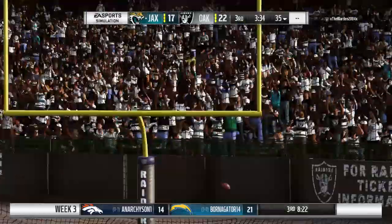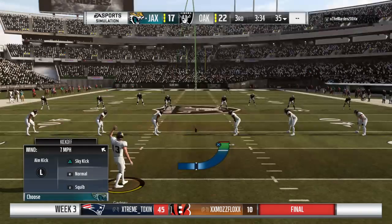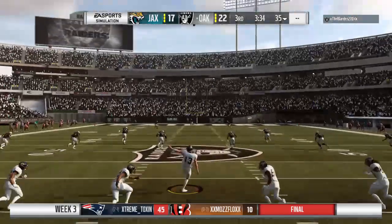The extra point up and good. And that will shave one more off this lead. A 5-point game now as here comes the kickoff.